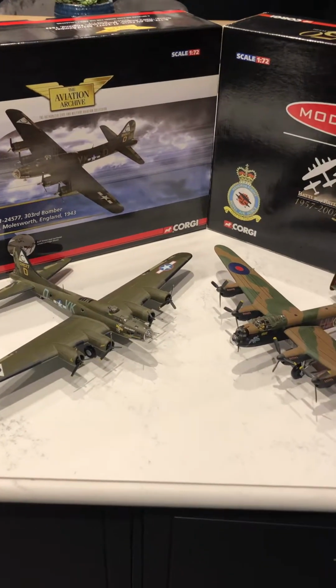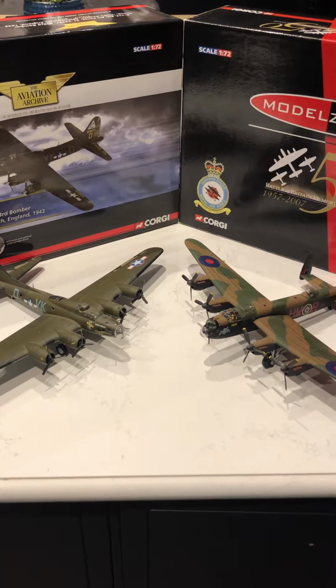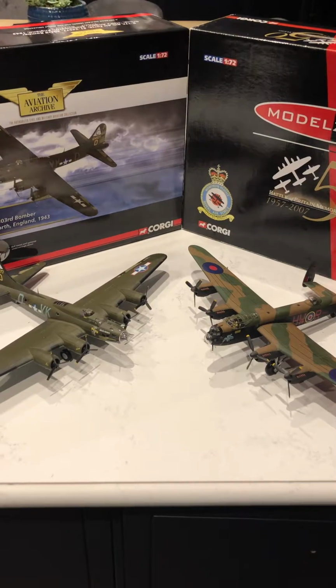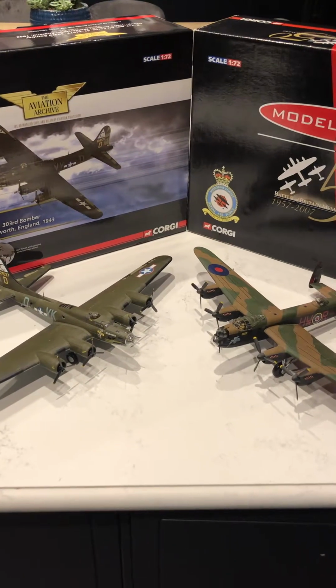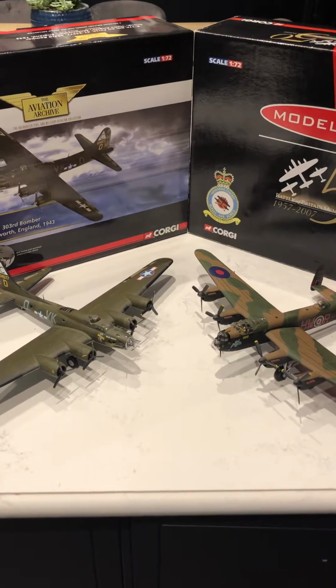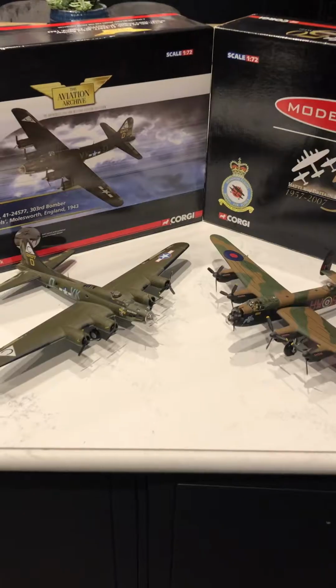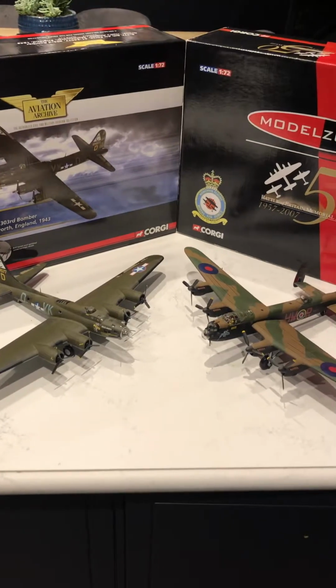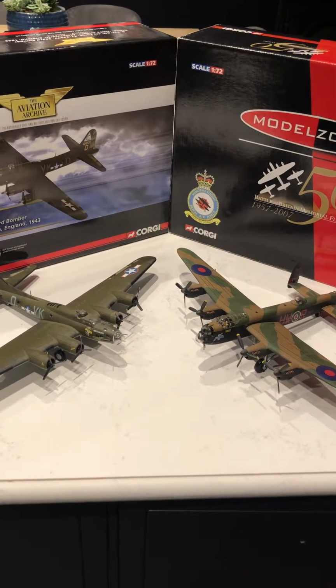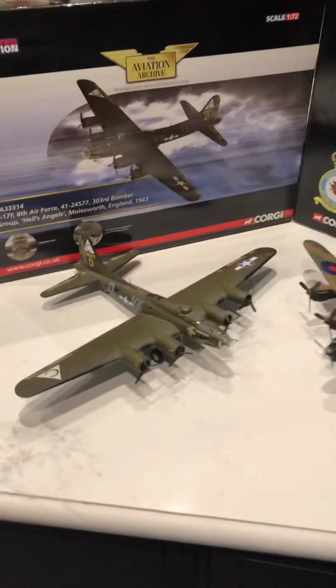Two of Corgi's finest moulds over the years, and two brothers in arms of the Allied Air Forces over Europe, played pivotal roles in obviously winning us the war, but more importantly, lots of aircrew lost their lives in these aircraft. So I pulled out the iconic Corgi B17 and the Avro Lancaster of the Battle of Britain Memorial Flight. So just a quick overview and then we get into the detail.